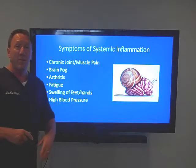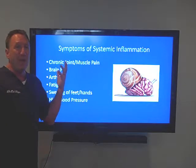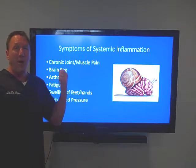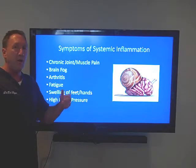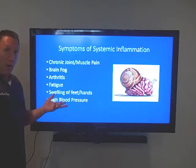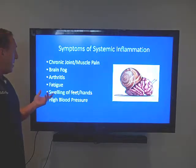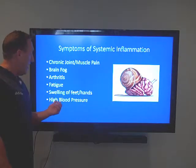Symptoms of systemic inflammation. We'll show the research after this. Chronic joint and muscle pain. How many people have that? Oh, I'm sore all the time, fibromyalgia, things like that. So besides inflammation shutting down the hypothalamus and the thyroid, it can also cause these symptoms. Brain fog, arthritis, fatigue, swelling of the feet and hands, especially around the ankles, and high blood pressure.